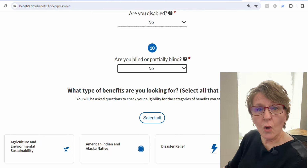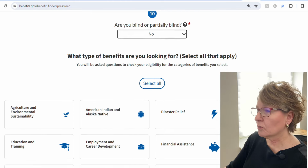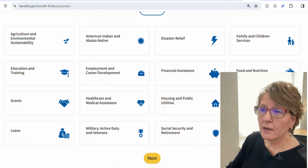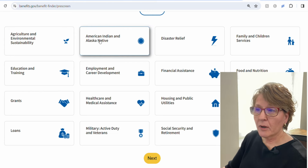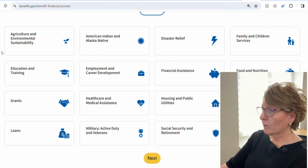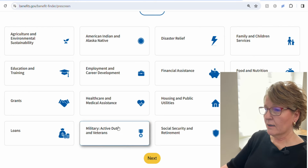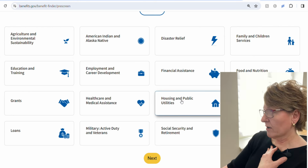Now, it pops up with a whole new set of options. I can select all or I can scroll down. Now you will see there are specific follow-ups for agriculture, American Indians, disaster relief, family and child services. Where is the housing? Housing and public utilities, is that right? That looks like the right option. Let me click that and see what happens.